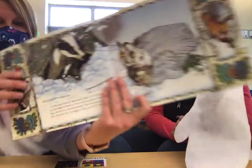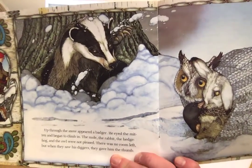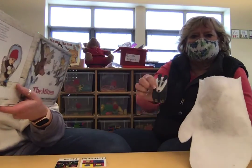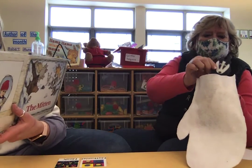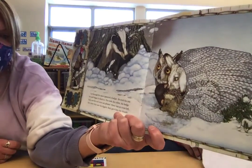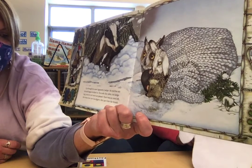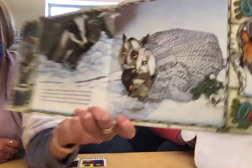Here's a tricky animal. Do you know the name of this animal? He kind of looks like a skunk, but he's not a skunk. It's a badger. Up through the snow appeared a badger. He eyed the mitten and he began to climb in. The mole, the rabbit, and the hedgehog and the owl were not pleased. There was no room left, but when they saw his diggers, they gave him the thumb.